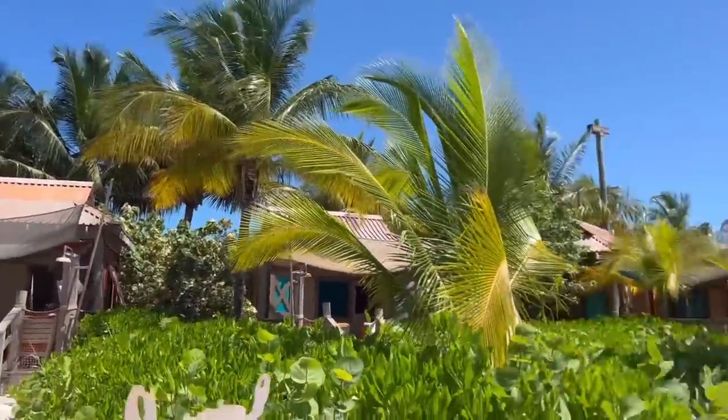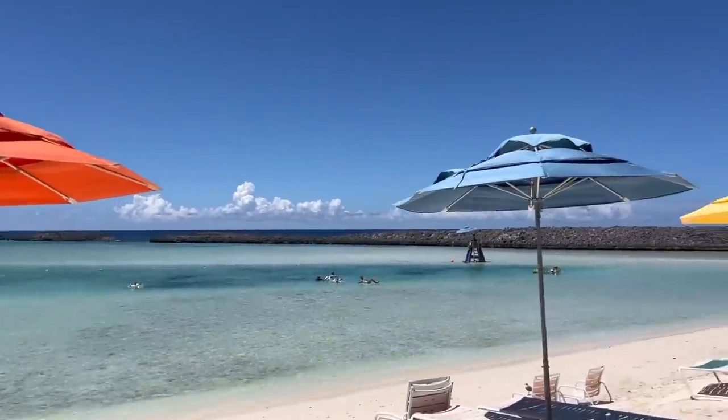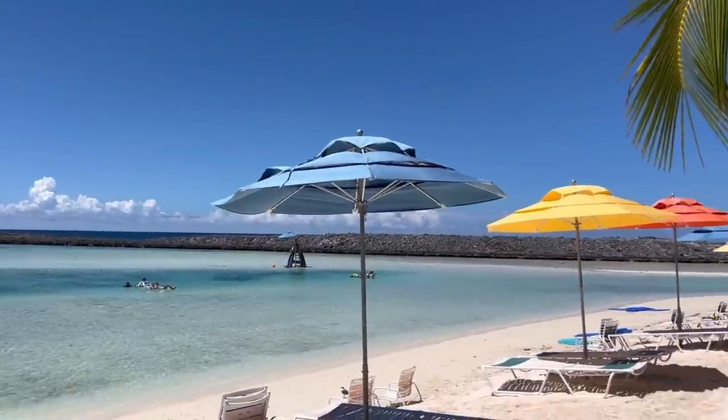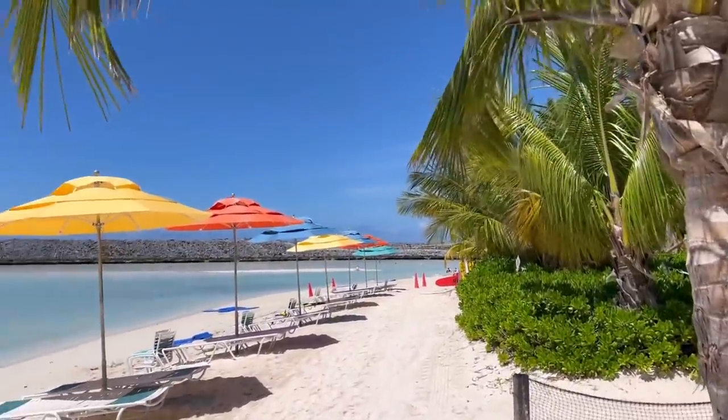So the cabana has your own private access to the beach. And look over there. It was the Wish. What a beautiful day. What a place to go float around on the water, sit in a tube. So relaxing. Palm trees are beautiful. The greenery everywhere. It's so nice. Like a little island out there.